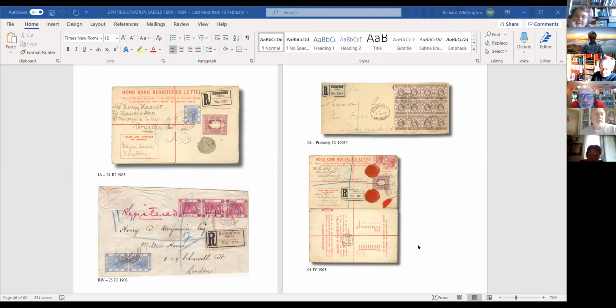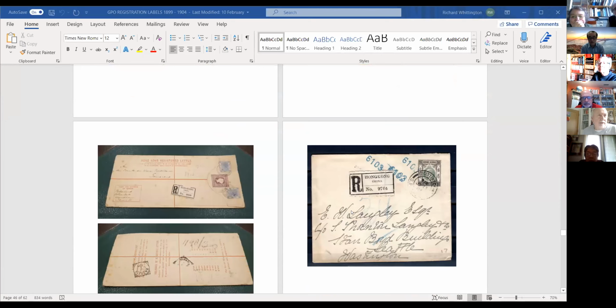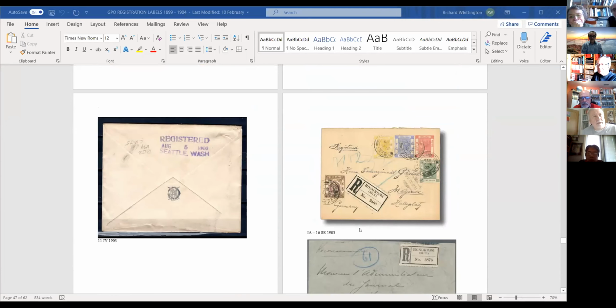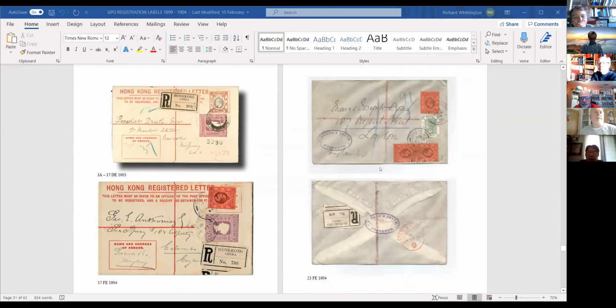And then the one on the top right, I'm not sure, I can't see very clearly. Interesting. But I've got quite a lot of these, most of them the common ones. Okay. I thought you'd be interested. Big system, registered per month.